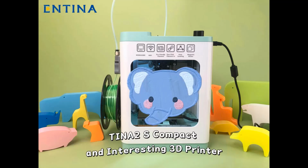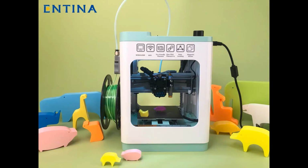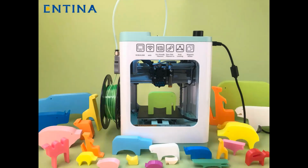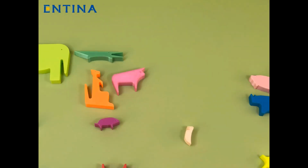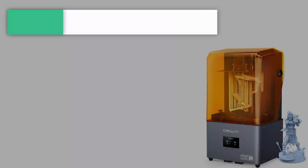Hello everyone. In today's video, we will be discussing the top 5 best 3D printers for kids on Reddit available on the market. The list has been curated based on features, prices, quality, durability, and the reputation of the manufacturers. If you are looking for an affordable and reliable 3D printer for kids, this video will guide you through some great options. Number 1.